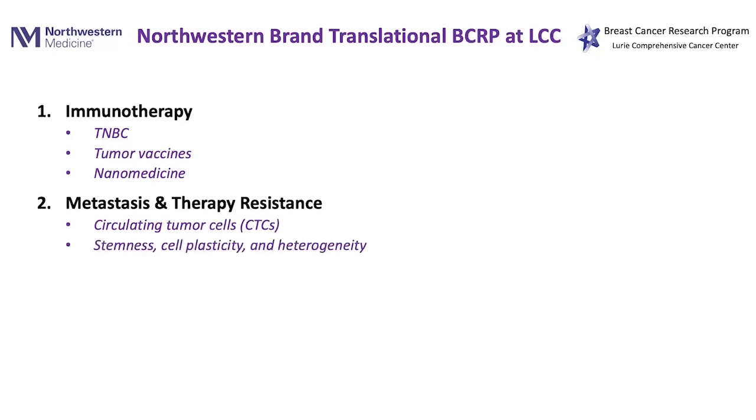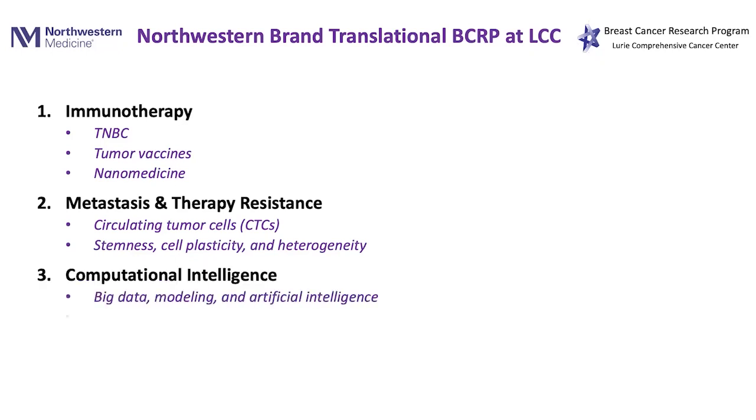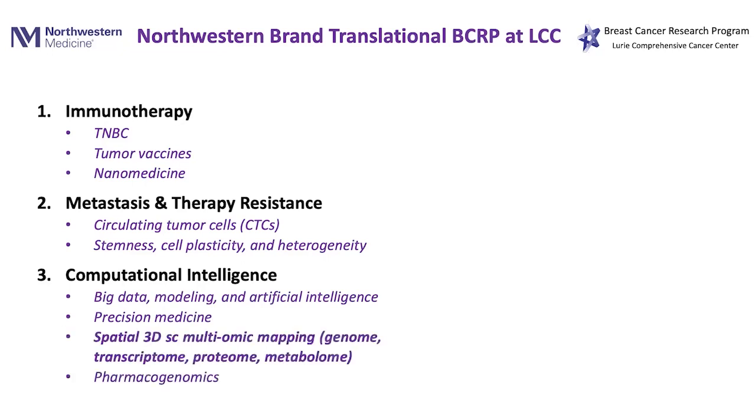The other thematic topic is metastases and therapy resistance, as I just covered circulating tumor cells and cancer stem cells. So there are multiple studies on campus, and we hope to be able to consider a PO1 submission. Again, in many of our studies, we wanted to use advanced technologies, including computational intelligence, big data, and also ongoing work using spatial 3D multi-omic mapping. That is our UO1 project.